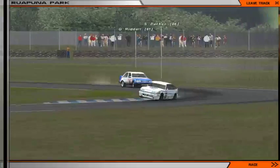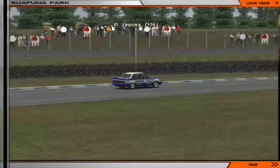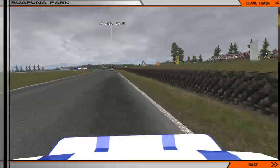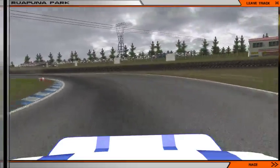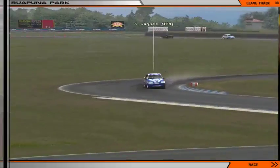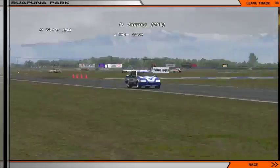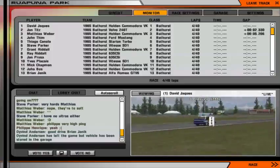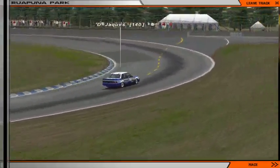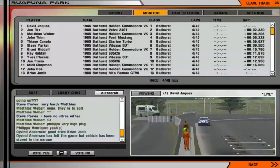You see now Grant has made his way past Ray, and Steve Parker is his next target. It looks like David Yates is going to have a good race here tonight if he can hold on. I believe he'll have about a 2 second lead actually. That's a fantastic opening bit to this race for him as he heads on to lap 5.